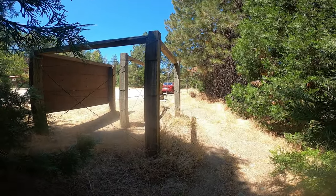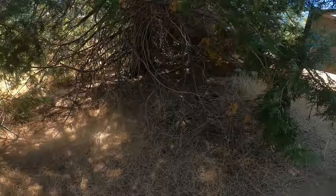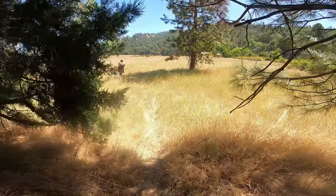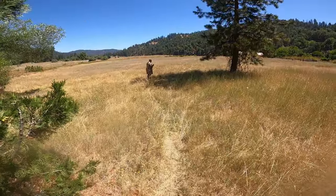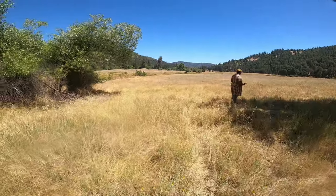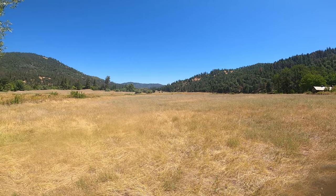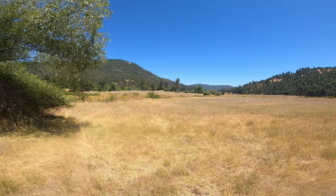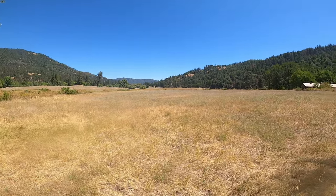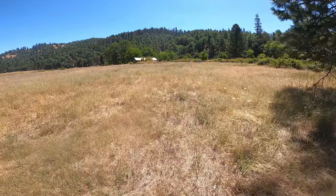All right, here's the entrance of the trail. We're gonna go on on down, see what we can find. Look at that. Look how it opens up. That's beautiful. Wow, spectacular. I can see why you purchased this place.